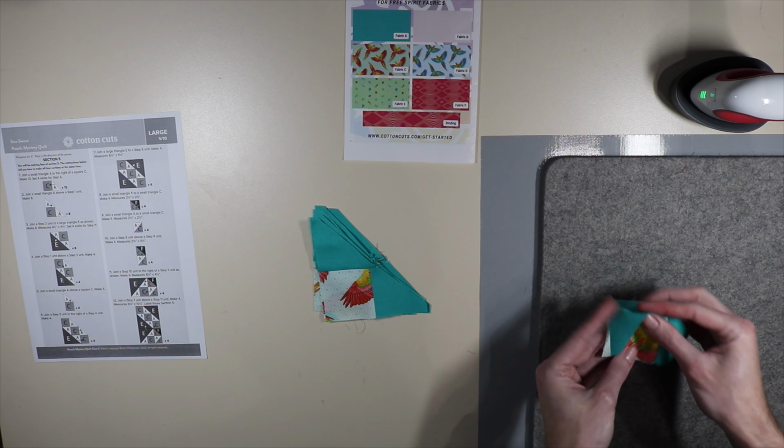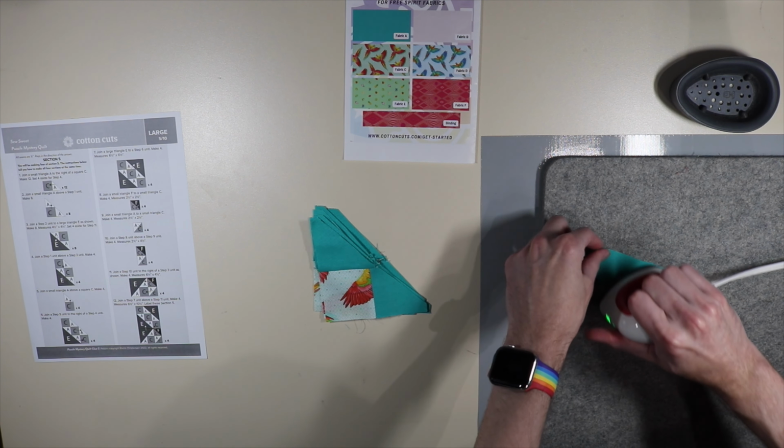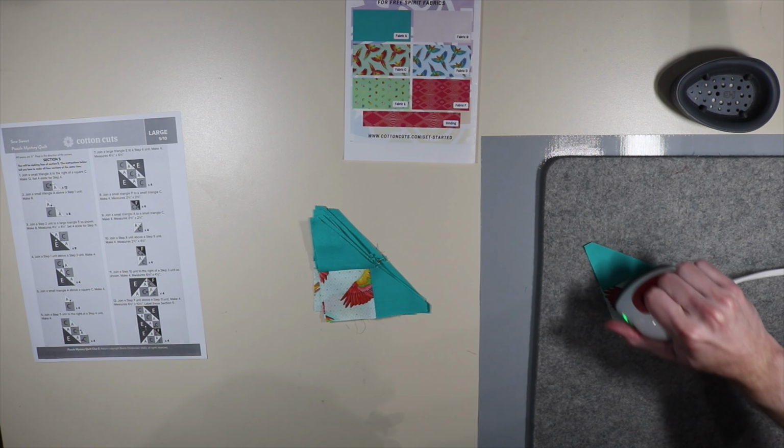Alright, we are done with step 2. We're pressing towards our A fabric, so we're pressing up towards the triangle at the very top, and just like that.